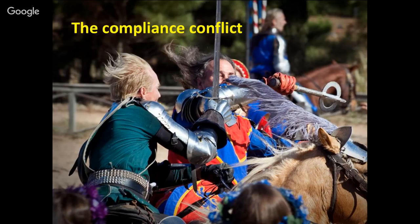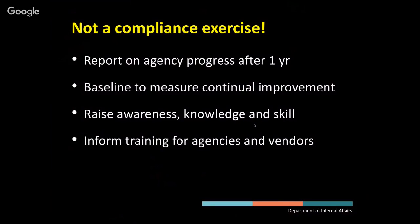And I'd suggest that this kind of internal conflict is core to most governments' approach to and their difficulty with delivering accessible web content. Or at least in New Zealand, we've recognized it that way. And so with that in mind, our 2014 self-assessment was intended to not be a compliance exercise. We made a point to declare it not a compliance exercise.